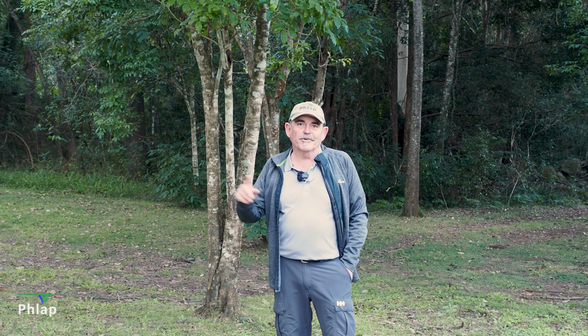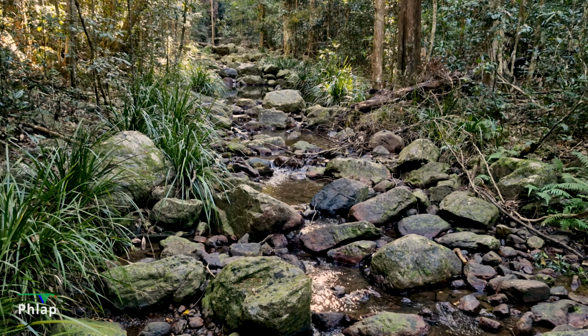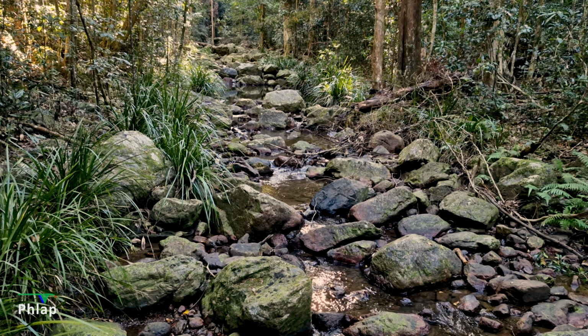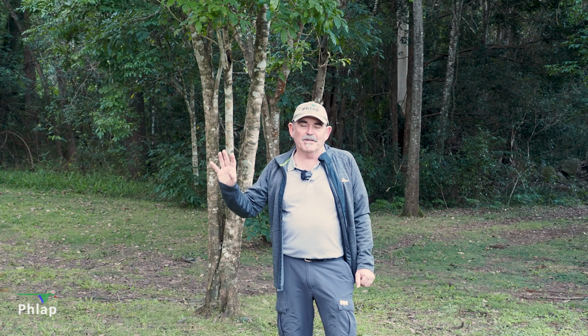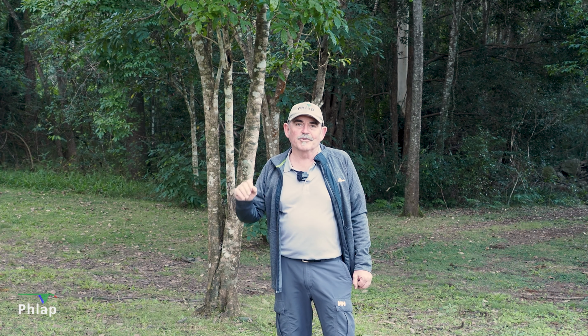You do have to rock hop across the creek several times. There's not a lot of water in the creek when we were here today, so it's quite an easy thing to do. It's not very wide. There's a couple of good, stable, steady boulders that you can use to get across. Once you get past about the third creek crossing, you start climbing up the hill. It is a bit of a climb, and it is also a bit of a rock hop too.